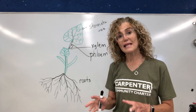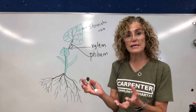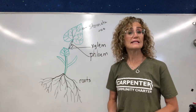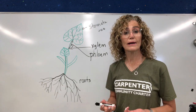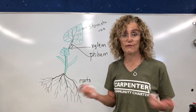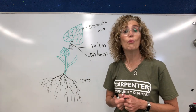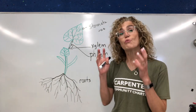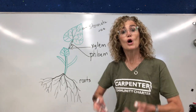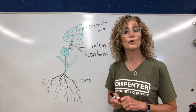Now, I put a plastic bag on a tree this morning, on some of the leaves, and one of the things that comes out of the stomata, not only is oxygen exiting from the stomata, but also water vapor. So if we can go out and see the bag is full of water vapor, we're going to see the stomata at work.